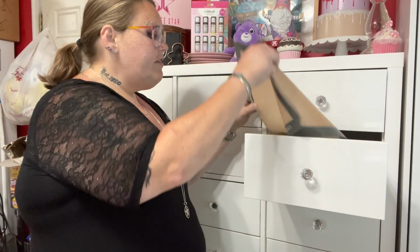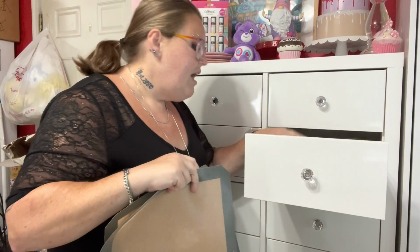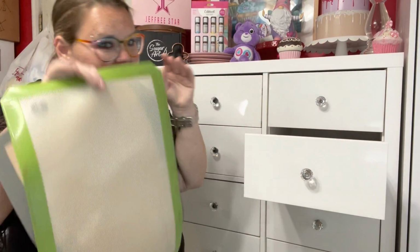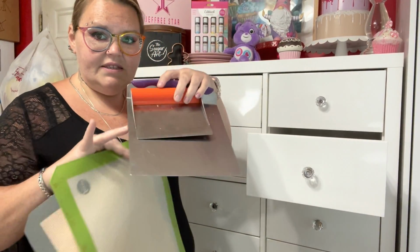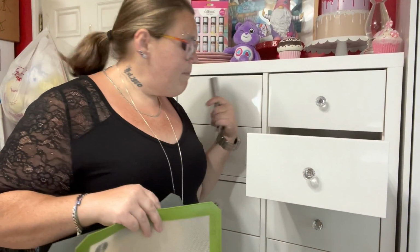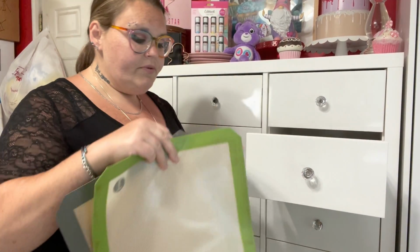Okay, so moving on to the bottom drawer. This is basically my drawer that has all my silicone mats in it. I literally have like 1, 2, 3. I do have a wooden rolling pin. I have my bench scrapers. I have these 2, and then I have another one in here. I have a Silpat mat. And that's really all that I have in here, other than some bamboo skewers.